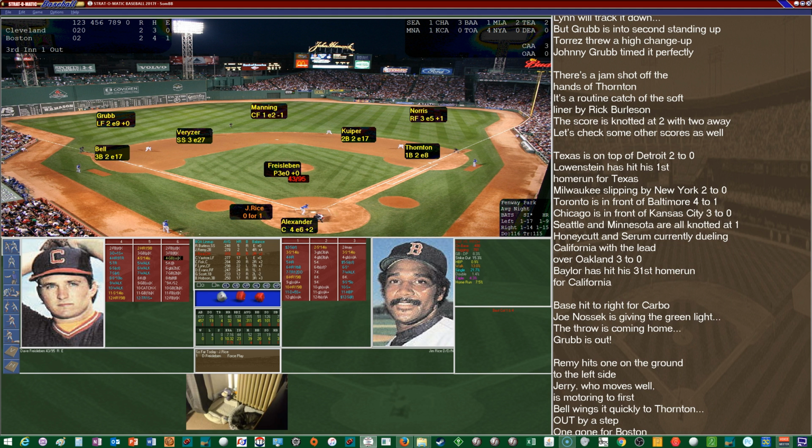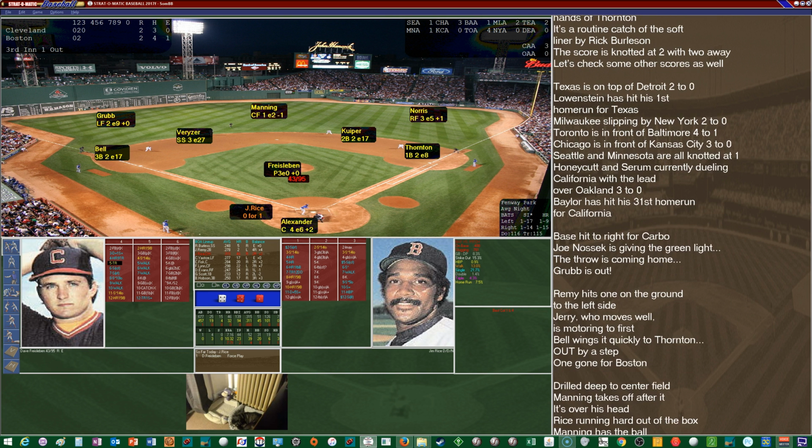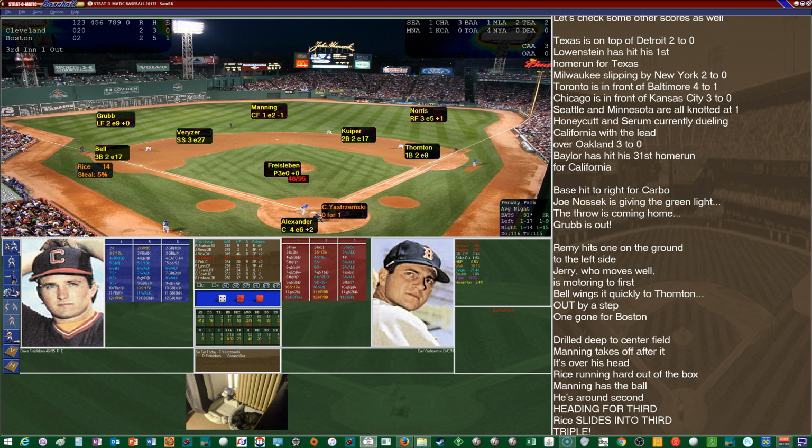Rice up now. He's into a force play his first time up. Gets a good one to hit here. And there we go. This one is going to go all the way into the gap. It's going to bounce around and head into the triangle. So that one took some weird hops there. And Jim Rice is going to be in the third with a triple.